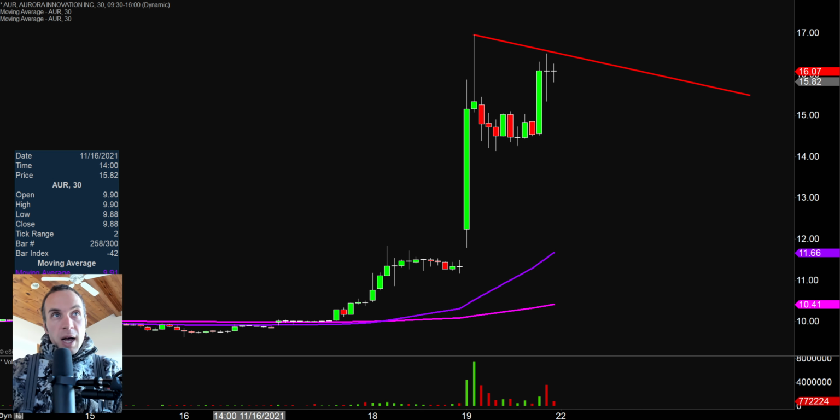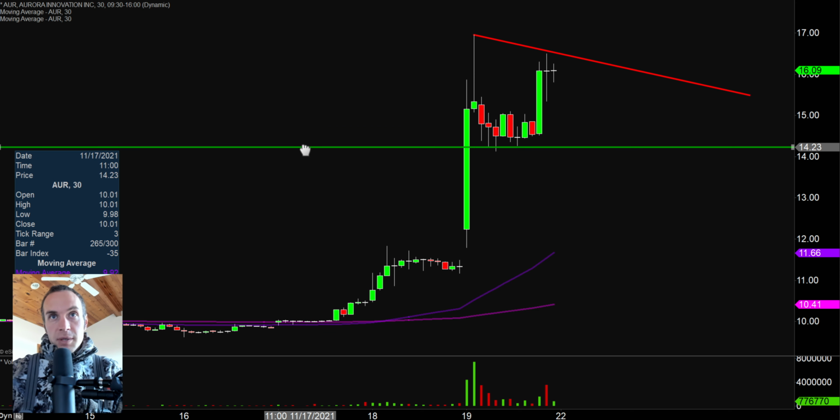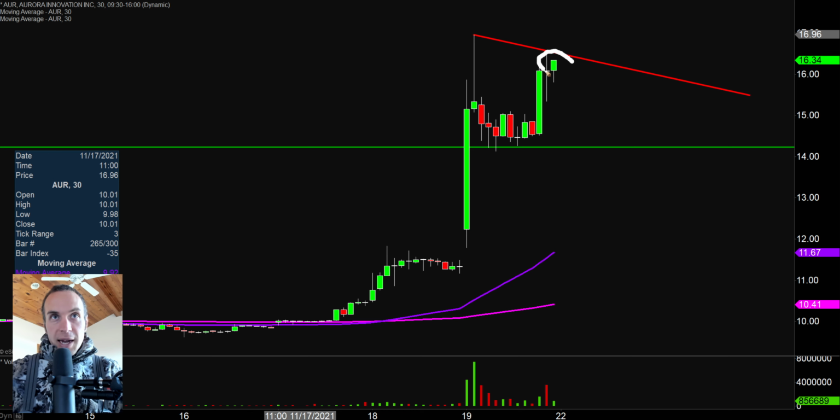And then support-wise, you have a very well-defined area where the buyer stepped in several times down there around 14.25. Then to make this pattern just probably the easiest, let's make it all one color. So we have resistance there. We have support there. We have the big momentum move right there. And then let's just put a golf hole down there for those that are maybe more visual. And this would be known as a bull pennant pattern. So bull pennant pattern, and look at this, the price, that candle is getting green.